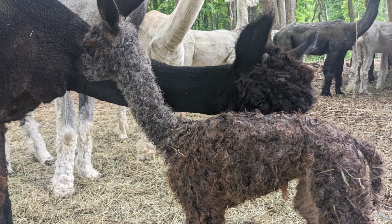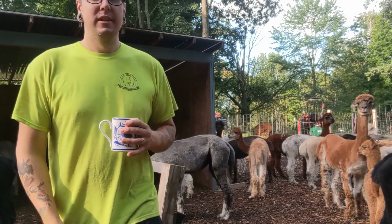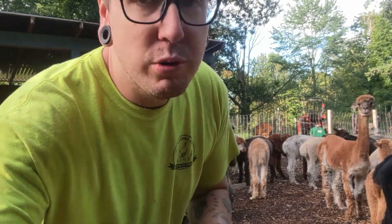But so Maple's another beautiful alpaca. She came to us from a farm in Vermont. She's black with some brown on her legs. And so those two created a beautiful baby. So we actually have one of the alpacas that we got from Rosehaven Farm.